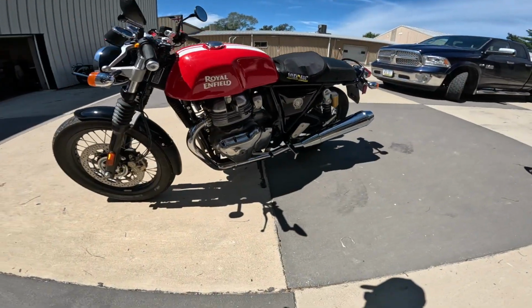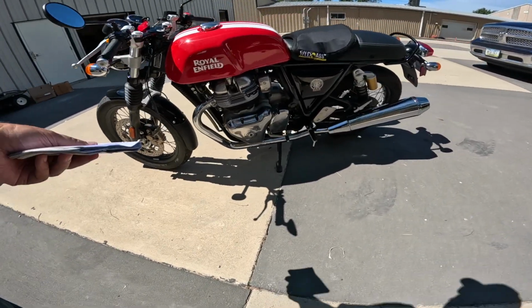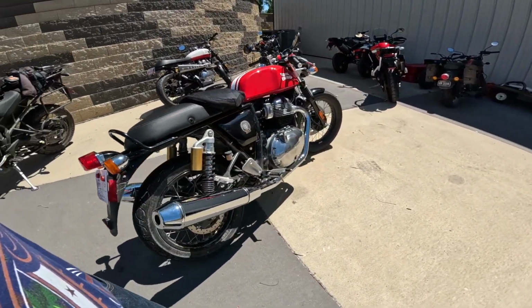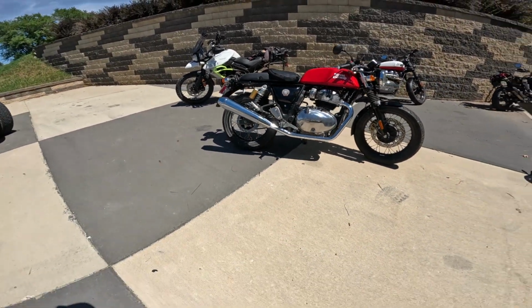You know, the engine produces 39 foot-pounds of torque. That's 53 newton meters, but it produces about 80% or 90% of that right about 2,000, 2,500 RPM. So there's plenty of torque all the time. You always feel like you're in the right gear with this hot rod. Just a beautiful machine, beautiful machine.